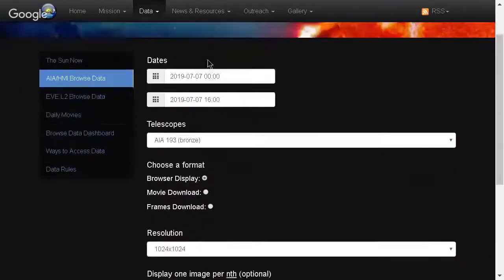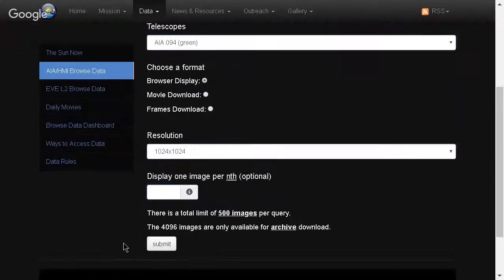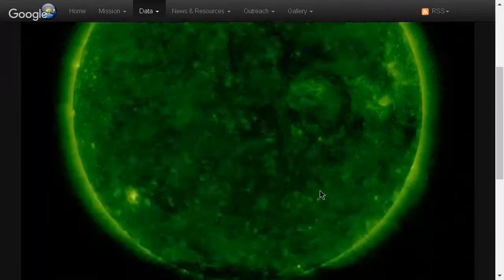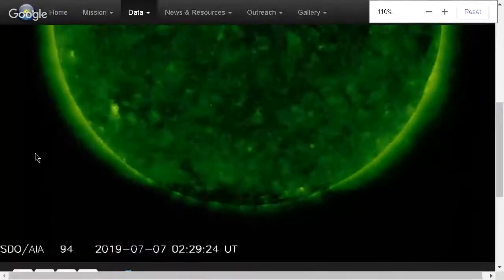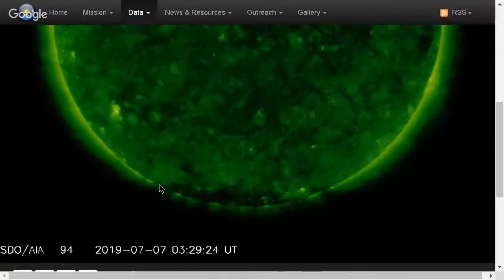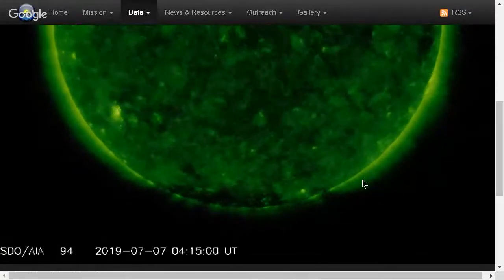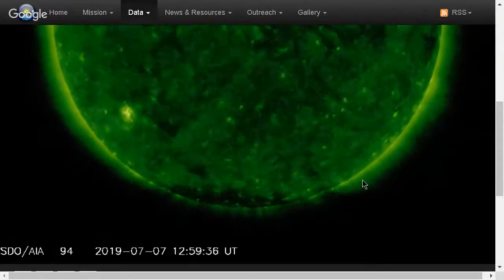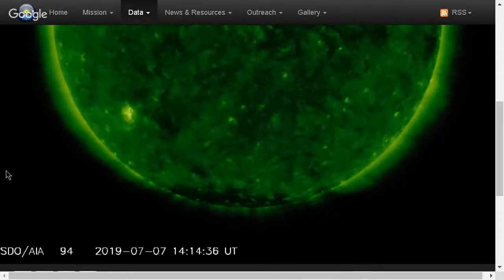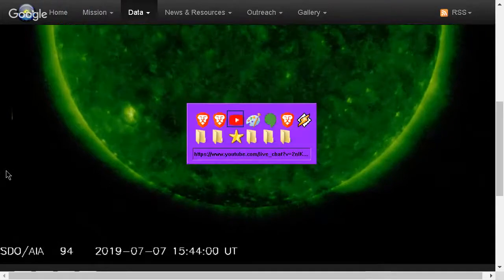How about one more bonus view? We'll do 94 angstroms, as there was a little bit of solar flaring going on there. Very, very minor B-class flares. And you can kind of see them there a little bit. We're not going to go to the GOES X-ray imager or anything like that. And we've captured another sprite right out here. I thought I saw one. Anyway, whatever.